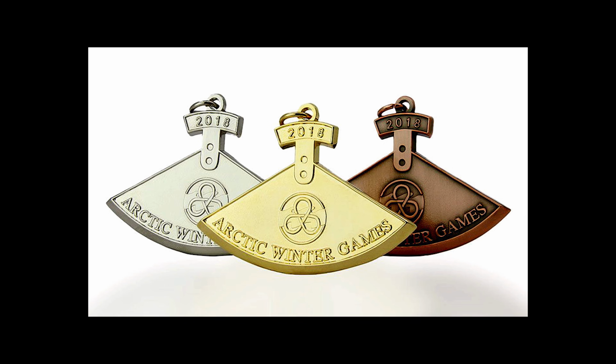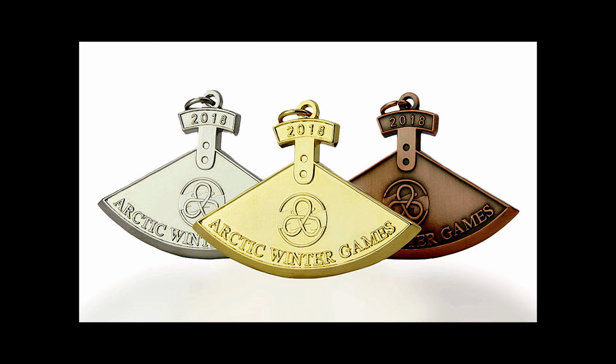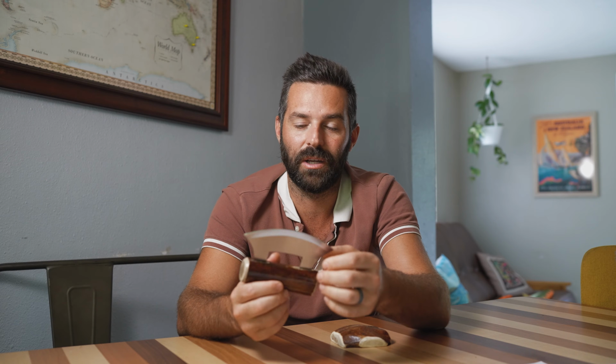Ulu knives have even been used for other things other than cutting, like cultural symbolism. They are so significant to Alaskans' history that they have been presented to people who have accomplished things. Like if they accomplished something in sports or education, they would be presented an Ulu for that recognition. Like in the Arctic Winter Games, they would present a gold, silver, and bronze Ulu to that athlete.